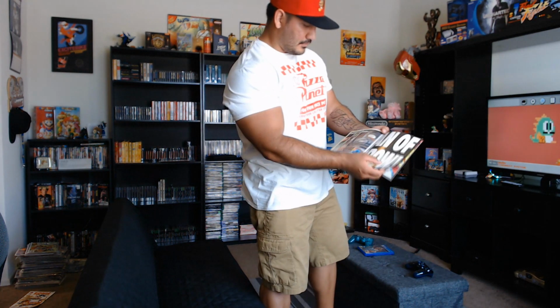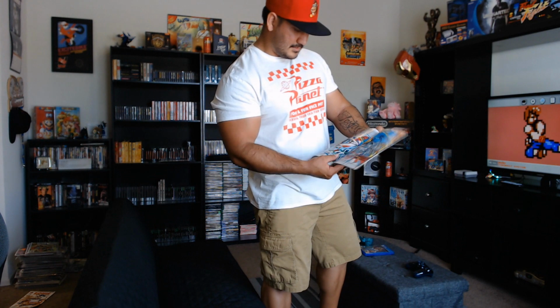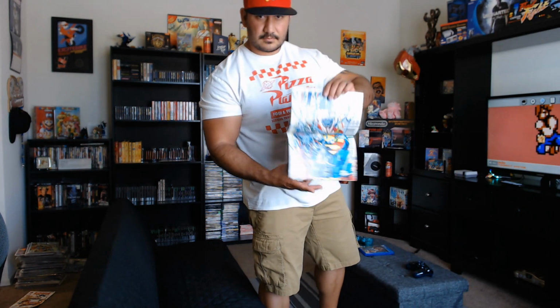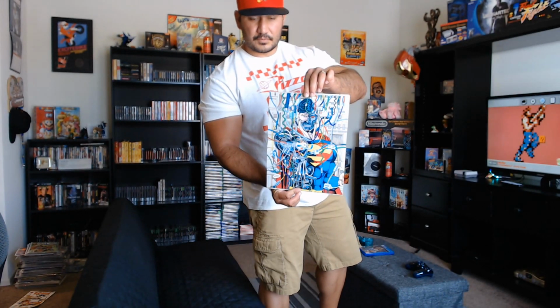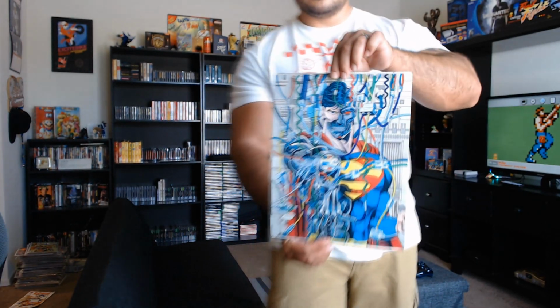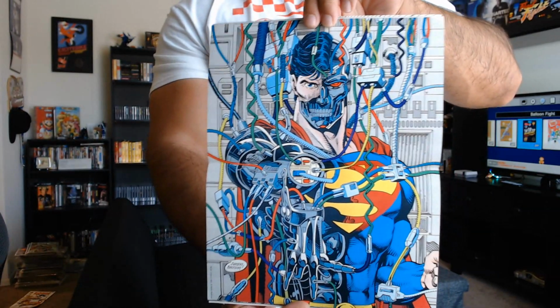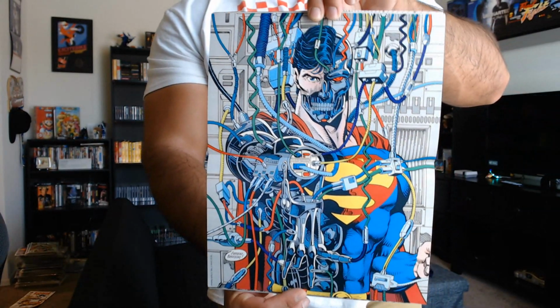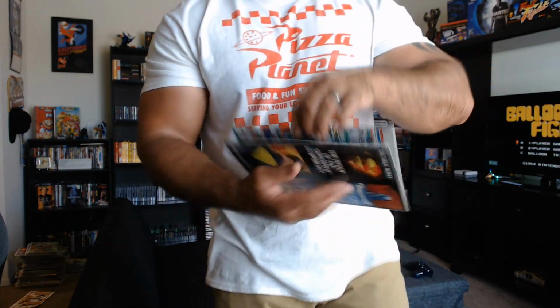It's two-sided. It says the Man of Tomorrow, but it's also a fold out, a centerfold, which is really cool. Let me give you guys a closer look here. Really neat. Really Terminator inspired. Totally rad. So now let's look at a few more.